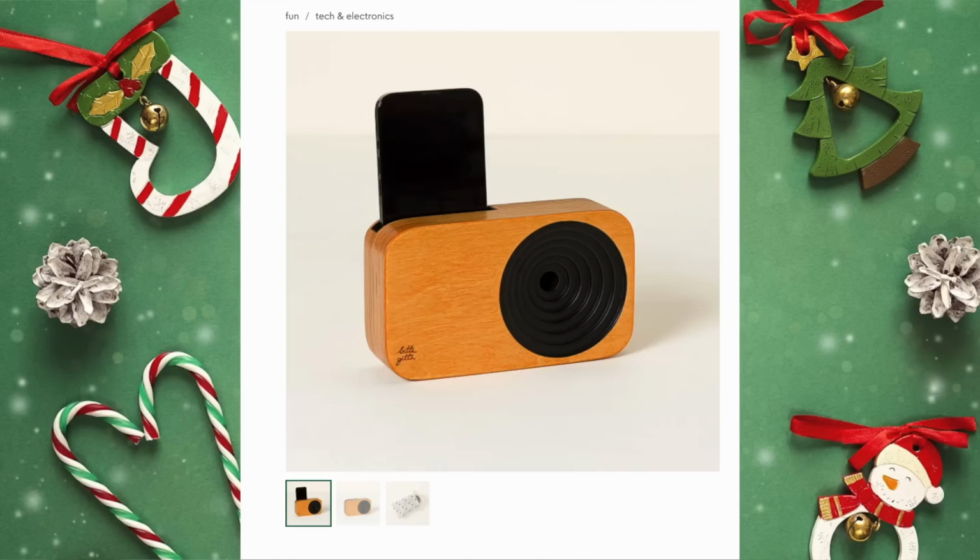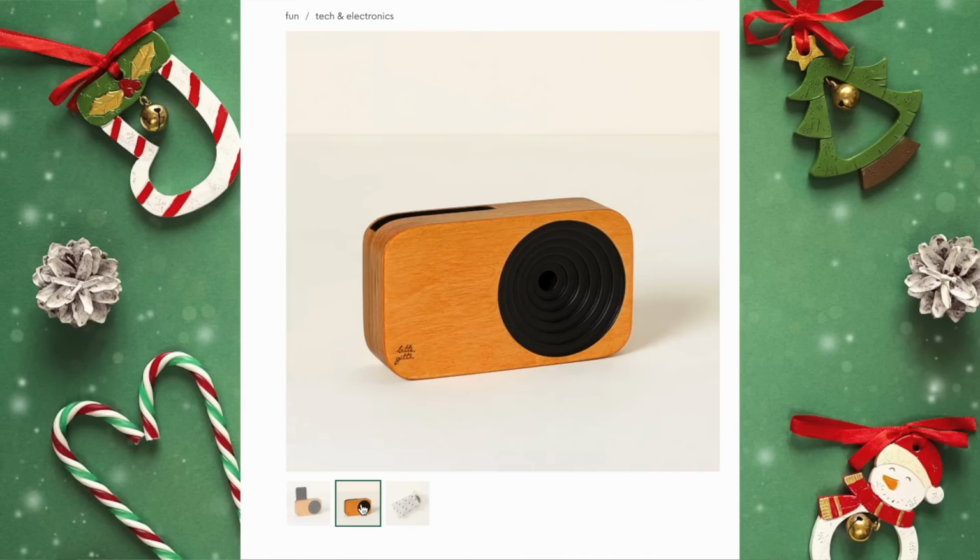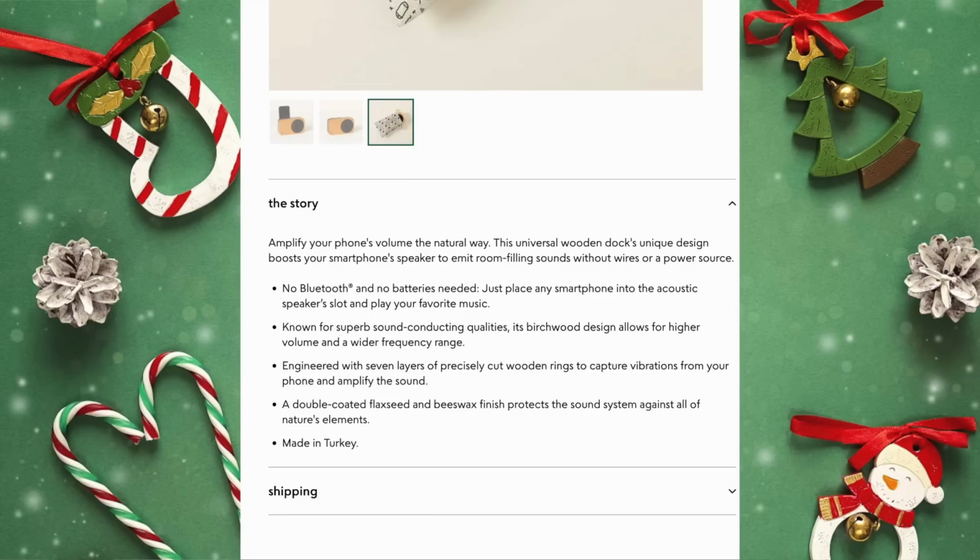This phone speaker is really cool. It's basically a handmade wooden sort of box, but what it does is when you put your phone into it, it amplifies the speaker inside of your phone. So I think this is really cool. It doesn't require Bluetooth or connecting to a speaker or whatever. It's just a nice little desk accessory, or to put in the kitchen or in a home office.